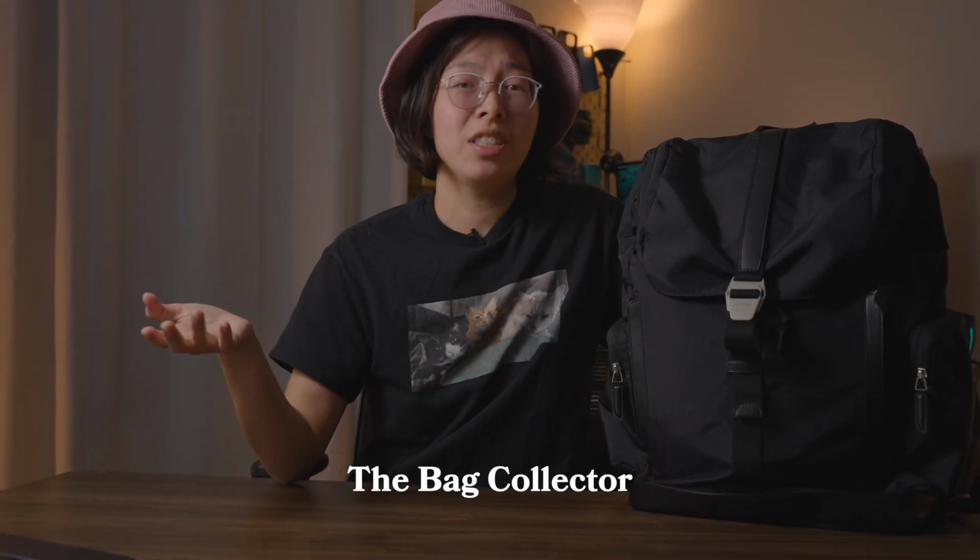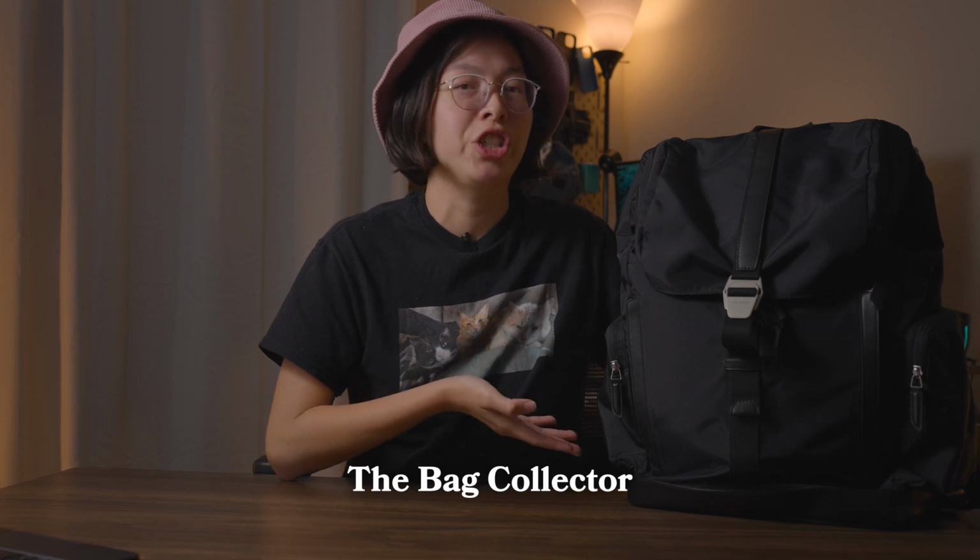And finally, the third person who I think this is for is if you're just a design enthusiast and you just appreciate this bag for what it is. Like, you appreciate the quality of the materials, you appreciate the sleek silhouette, you appreciate the leather accents, you just love the bag for being a bag. Get the nubuck version of the bag, but I'm just saying, it's gonna be a really good luxury bag to add to your collection.